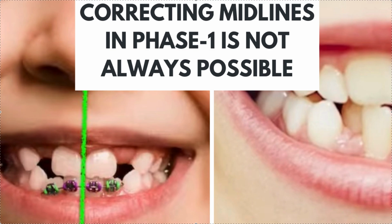Early mixed dentition, is it possible? Should you be doing it? And this is my opinion, my position on that, and that answer is it depends. It depends on what the etiology of the midline shift deviation is. Is it an upper midline off? Is it a lower midline off? Are you not sure? Is it a CRCO shift? So there are many different reasons midlines are off.